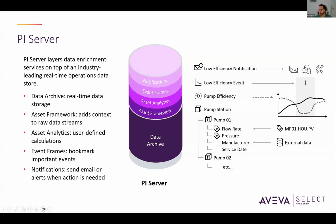So really, before I move on here, I just wanted to emphasize that this asset framework structure, analytics engine, notification engine, and event frameworks are going to be useful for organizations of all sizes, not just large organizations. No matter the size of your operation, you have operational data that you need to get the most value out of, and you need to be able to do this in the most streamlined and efficient way possible. So Pi gives you the ability to structure, reorganize, and reformat the data that is essential for all types of organizations, no matter how small you are.